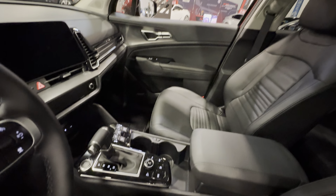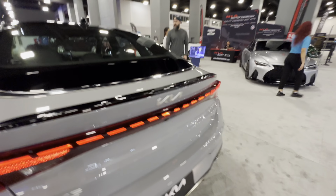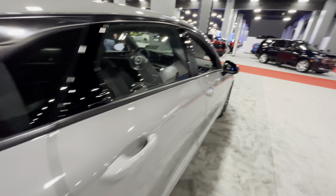And here we have the Kia K5 GT, as shown, $37,000. Let's take a look inside. I think Hyundai has better offerings compared to the Kia.